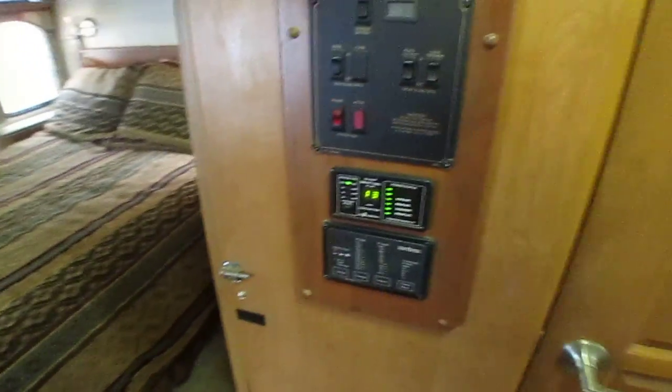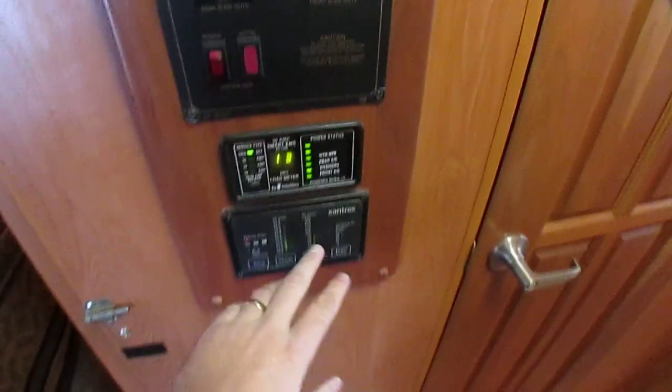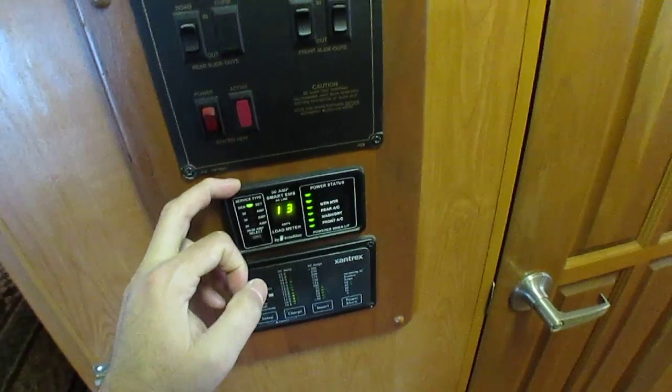Over here is all your goodies. You've got Dometic dual air, dual furnaces, ducted roof air and ducted DSI furnaces, which I've checked, they both work. Xantrex inverter control, charger, all that right here. Of course, this is an option, it's the energy management system.